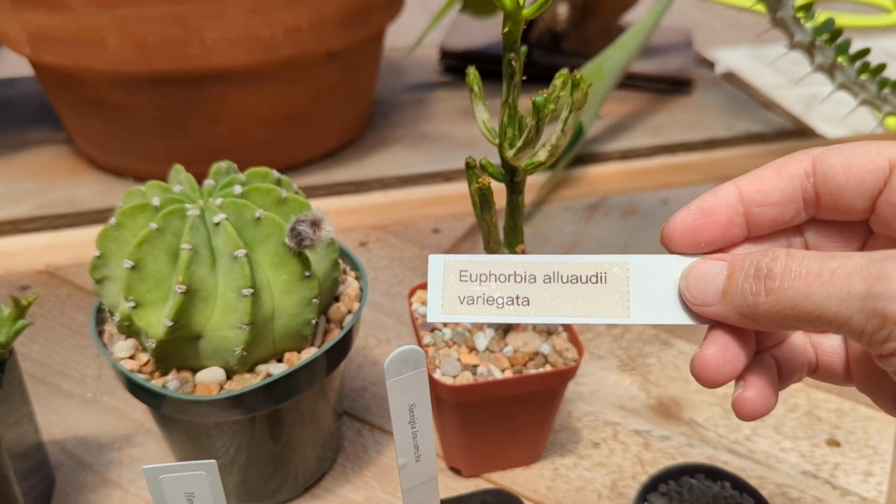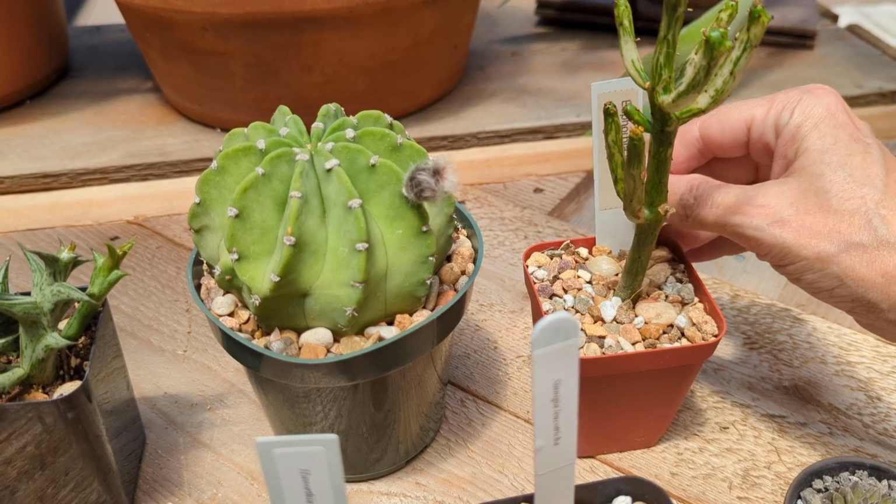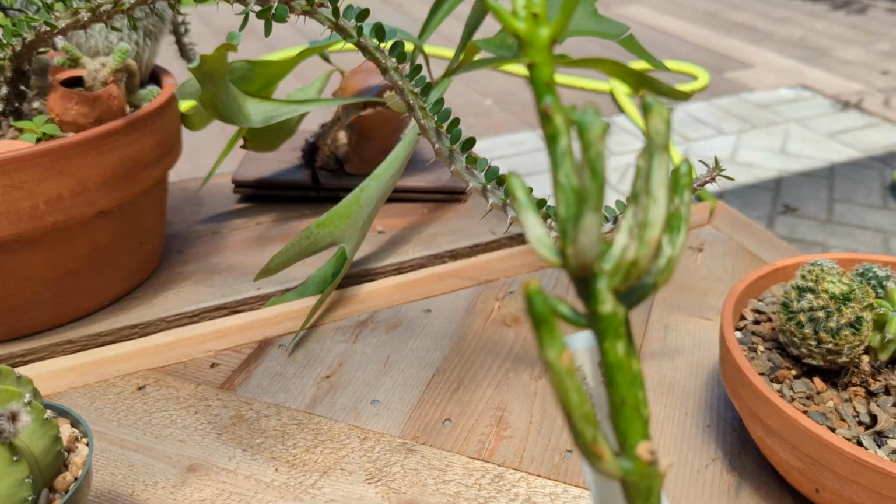Euphorbia alluaudii, and it's variegated, and it's so cute. And y'all know me, I love my euphorbias.